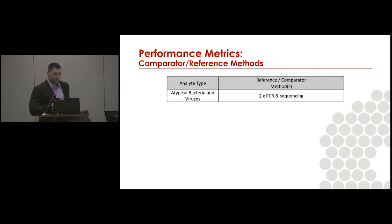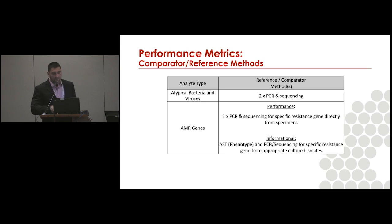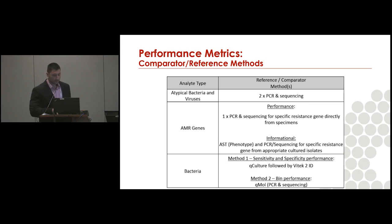So in order to determine our performance metrics, we were comparing the FilmArray to different reference methods. For atypical bacteria and viruses, this was 2 PCRs followed by sequencing. This is pretty standard. It's what we do for most of our other panels, and other companies do as well, to demonstrate performance. For antimicrobial resistance genes, we did PCR and sequencing direct from the specimen, but then we also did testing on any isolates that were recovered by culture. We did AST for phenotypic resistance, and then we also did PCR and sequencing for the gene of interest from these isolates. This was done for informational purposes.